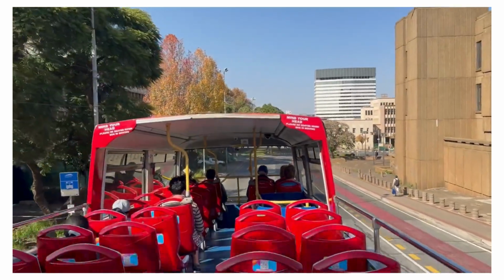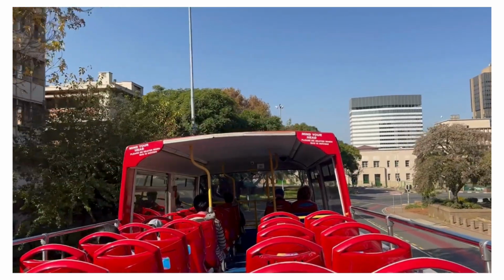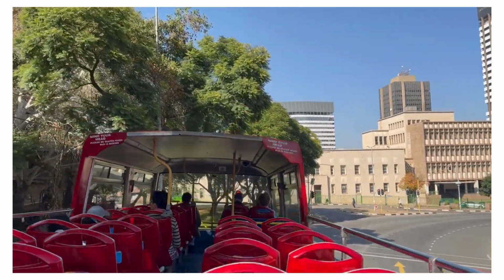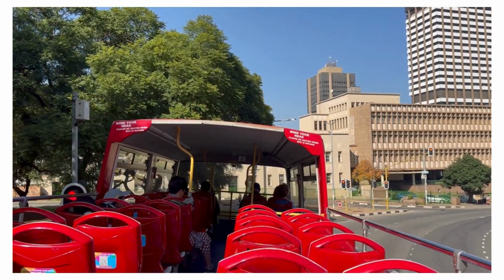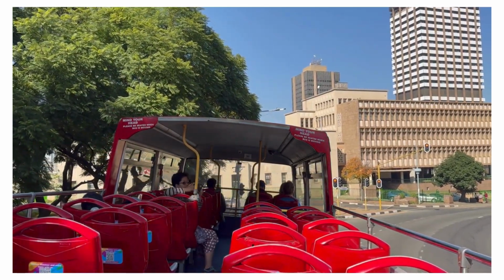So that is it. We are headed towards the Apartheid Museum and cruising all of Johannesburg. We only have 6 hours to do it. So the Big Red Bus is a great way to do it. I've used the Big Red Bus in many, many cities and always works out well.